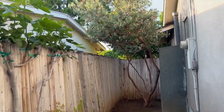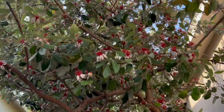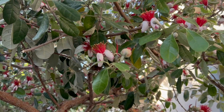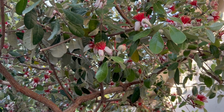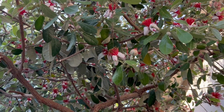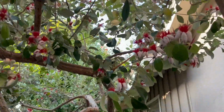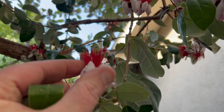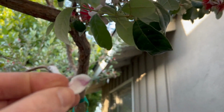First off, let's walk over here to something we don't normally see. This is pineapple guava. Feijoa is the botanical name, F-E-I-J-O-A. And I don't know which variety this is, to be honest with you, but it's been around for a really long time. And these flowers, which you see right here, these petals just pull off, and that is edible.